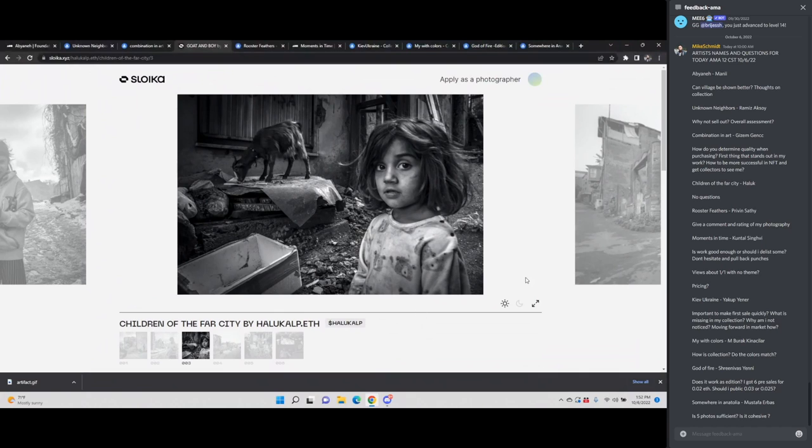But I love the composition here. She's wearing a very dirty pajama shirt. Her face even looks dirty. You can feel the conditions that they live in. And she looks so beautiful, though. Even dirty, it doesn't matter. She has beautiful hair and eyes. It's a beautiful but sad image.